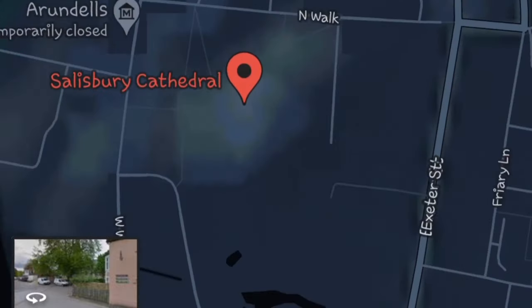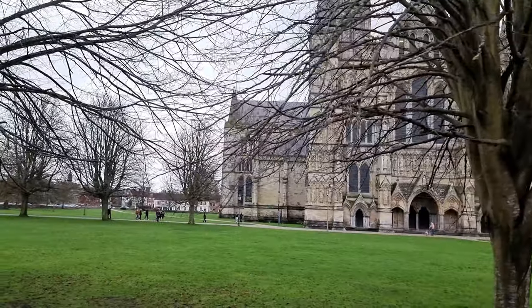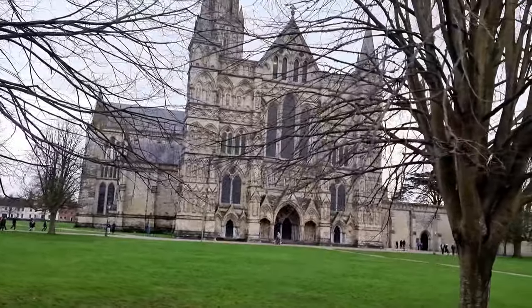Hello everyone, today we're in Salisbury. We are going into the cathedral, having a look around, and then we are going all the way up there. The off-centre spire has been dominating Salisbury's skyline since the 14th century.